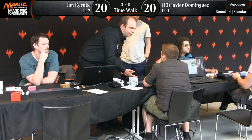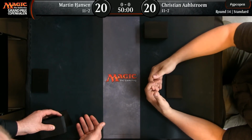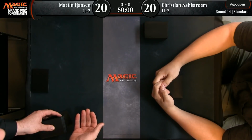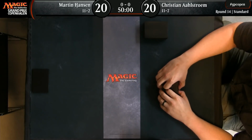Yeah, blue and white control is maybe the second deck I would have chosen for one of the better decks to run in this field. If you know how to metagame it against the red-black decks respectively, I think this is a brilliant choice. And Javier, being the star player that he is, really showing that that's true.